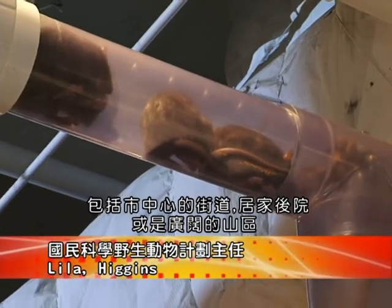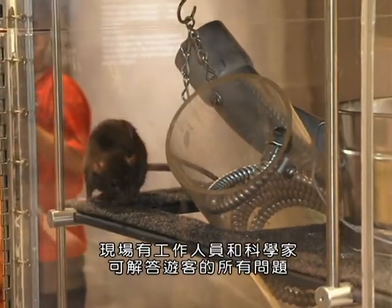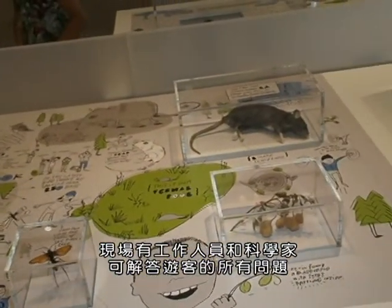You can come and find out about all the nature that's in Los Angeles, from the streets of Los Angeles and downtown, your own backyard, to up in the mountains, the more natural spaces. And we've got staff working, and we've got scientists in the space, and so there's a lot of people you can ask questions of, and then just all of this to experience.